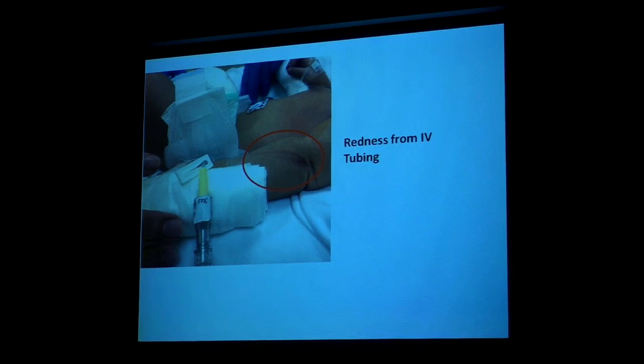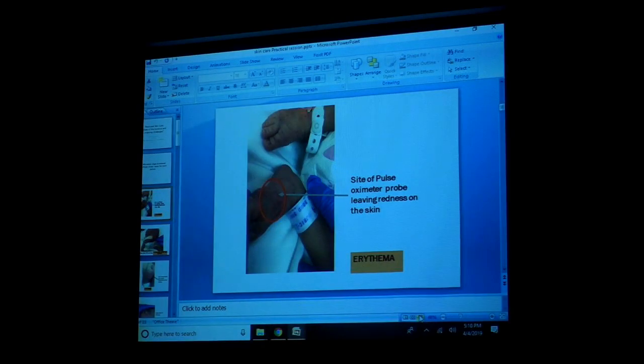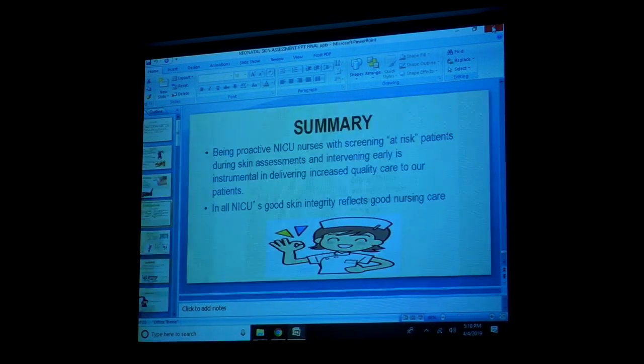Okay. So redness from IV tubing. It's blanchable. Erythema, yes. Great job. Thank you so much. I hope you enjoyed our practical session.